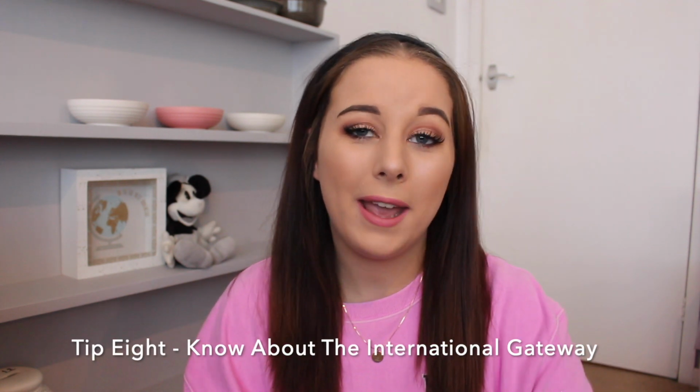Tip number 8 is to know about the International Gateway. In between the World Showcase countries France and the United Kingdom, there is an International Gateway, which is a second entrance or exit to Epcot. It is really good to know about.